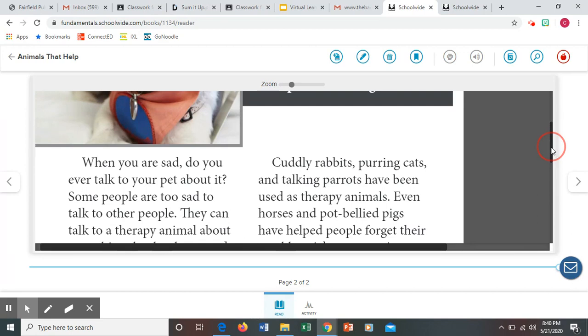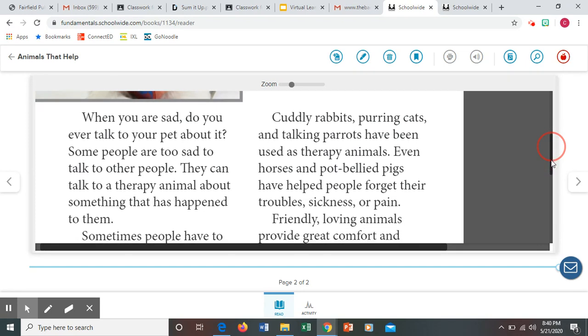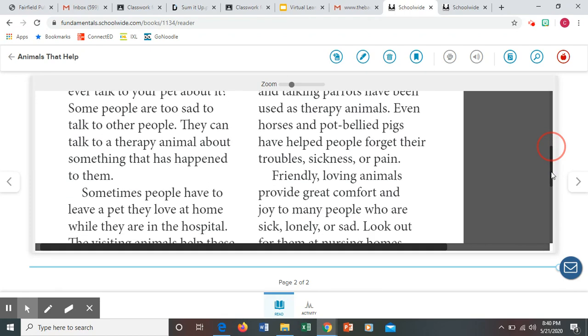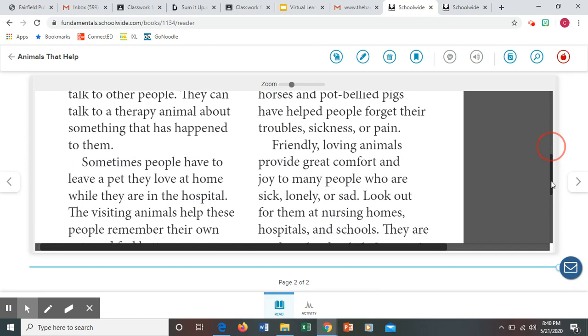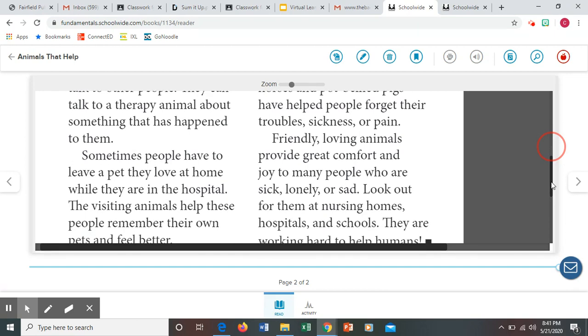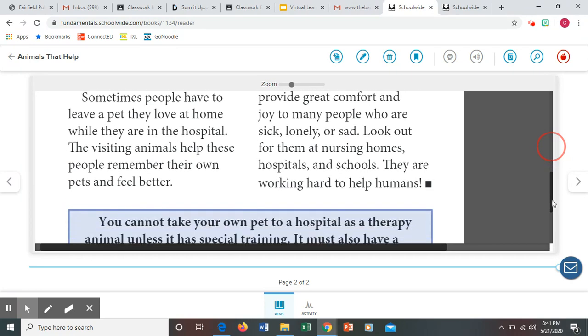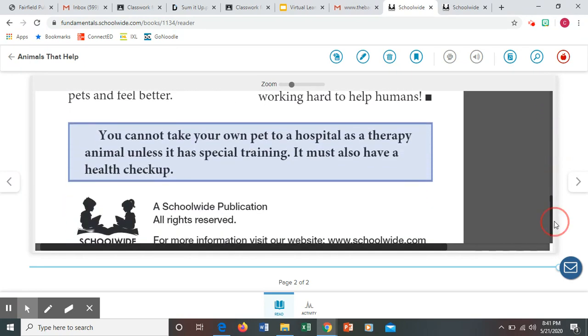Cuddly rabbits, purring cats, and talking parrots have been used as therapy animals. Even horses and pot-bellied pigs have helped people forget their troubles, sickness, or pain. Friendly, loving animals provide great comfort and joy to many people who are sick, lonely, or sad. Look out for them at nursing homes, hospitals, and schools. They are working hard to help humans. You cannot take your own pet to a hospital as a therapy animal unless it has special training. It must also have a health checkup.